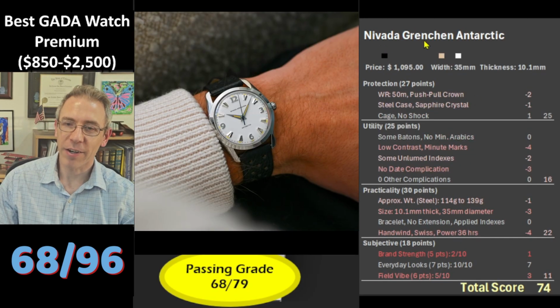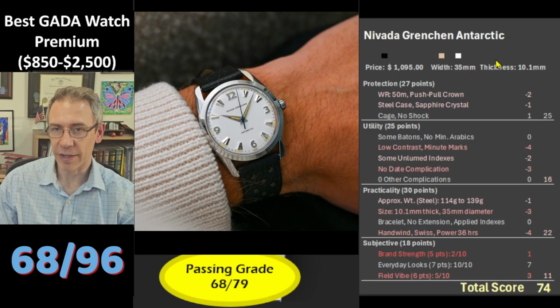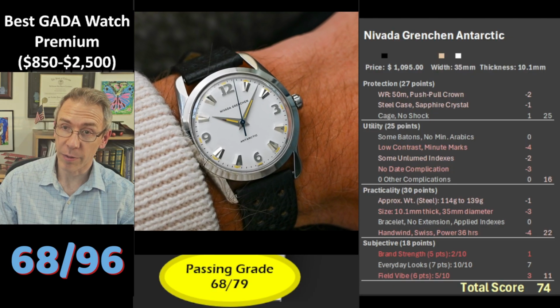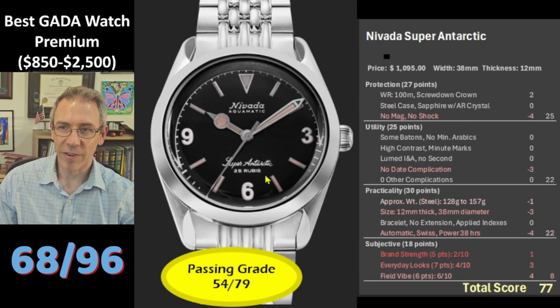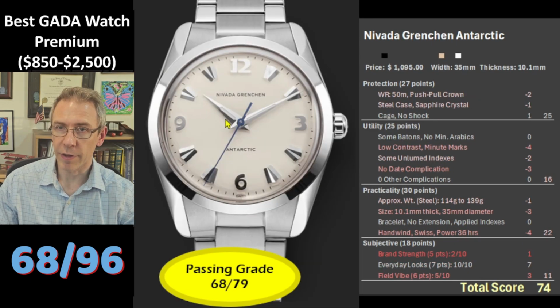68th place, the Nevada Grenchen Antarctic. We saw the Super Antarctic. Here's the regular Antarctic. I like this look a lot better. These applied indexes look better to me. Yeah, the Super Antarctic is looking rough. It gets a higher score though. It has better specs, apparently. But I do like the looks of this.